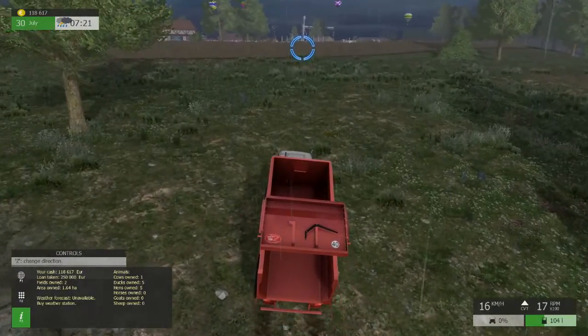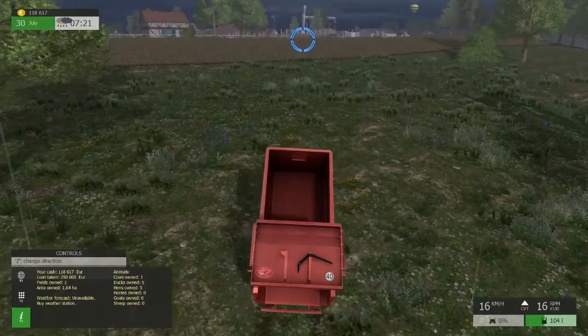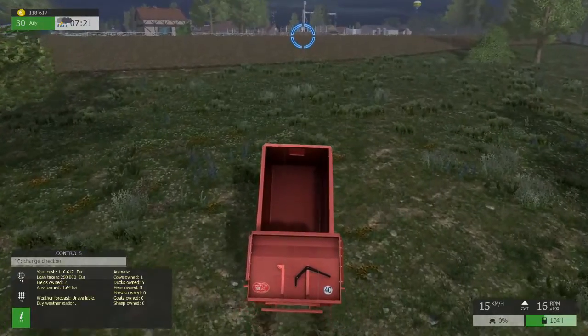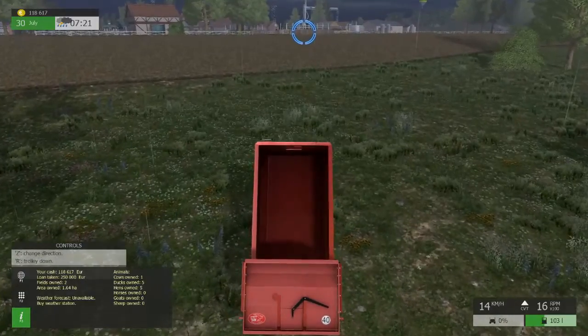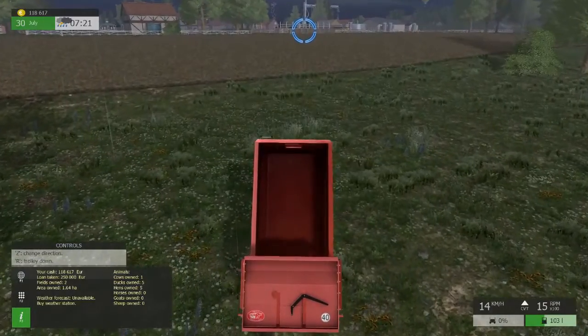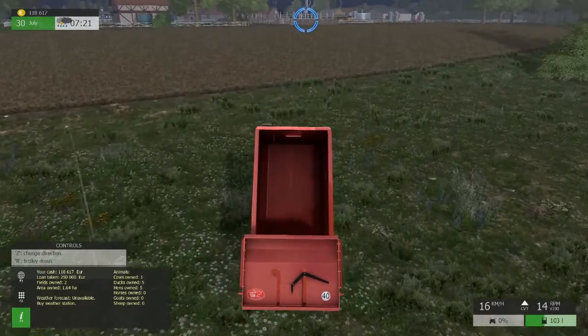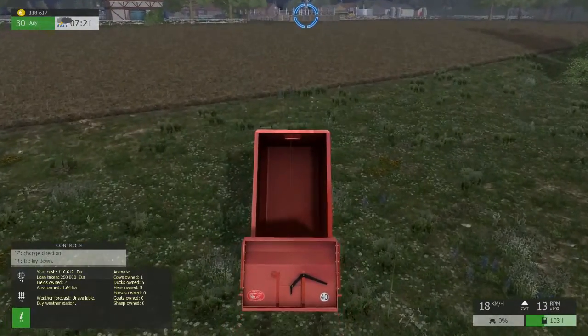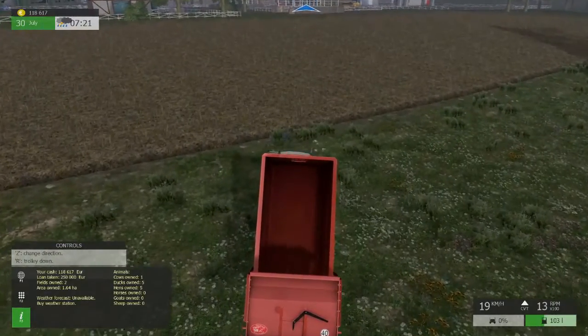Yeah, I get really bored. Let's just make the trailer go up and down. That'll do it. Oh, man. Oh, boy. Yeah, you can't stop this process. So, if you're full of grain and you accidentally press that R, until that little control panel pops back up, you are basically stuck. So just something to keep in mind.